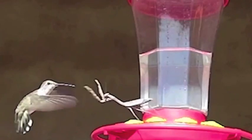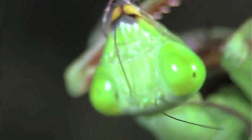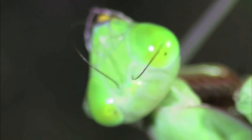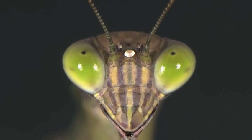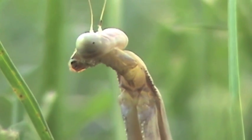Did I mention they have 5 eyes? They can also rotate their head 180 degrees. This means they have excellent vision. I mean, if they didn't, that would kind of mean evolution gave them the short end of the stick. They have 2 large compound eyes on each side of their head. The other 3 are normal eyes that lie in the middle of their heads.